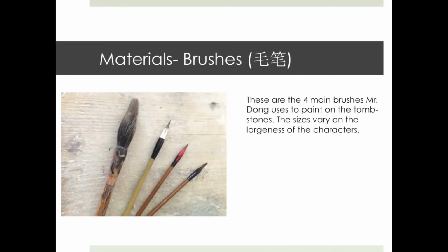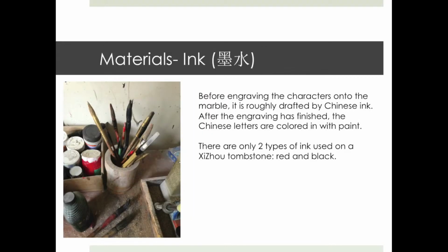These are the 4 main brushes Mr. Dong uses to paint on the tombstones. The sizes vary depending on the largeness of the characters. Before engraving the characters onto marble, it is roughly drafted in Chinese ink. There are only 2 types of ink on a Shizhou tombstone, red and black.